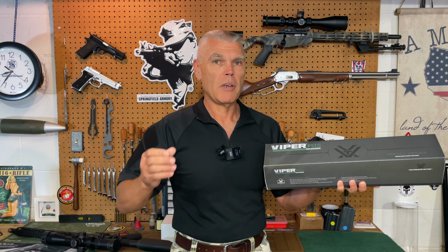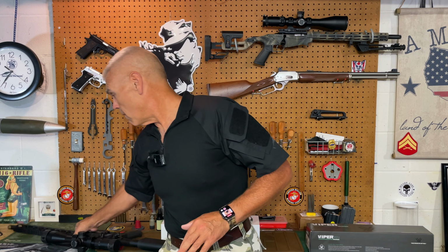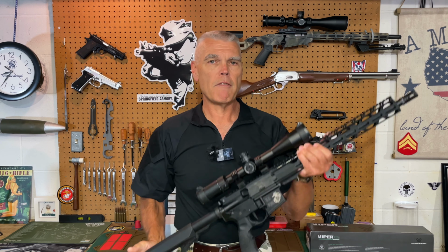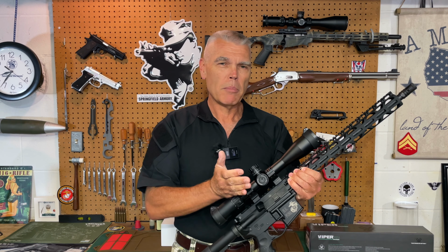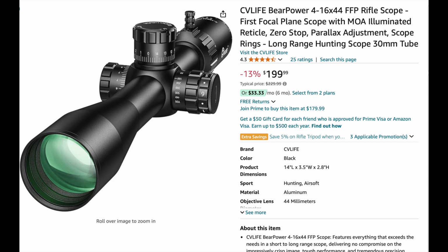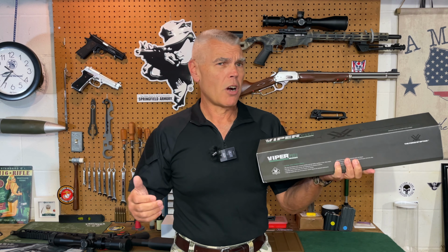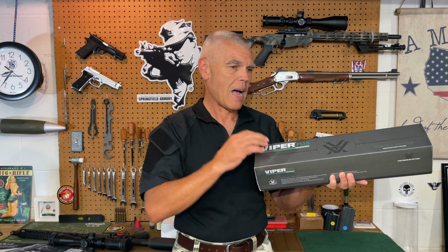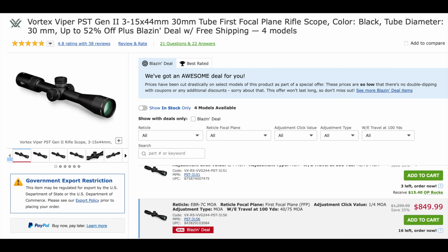But the place where these two optics vary considerably is in their price. The CVLIFE BearPower scope sells on Amazon for about $200, and the Vortex Viper PST2 has an MSRP of $1,300, although presently it's selling on the Optics Planet website for just shy of $900. They have it on sale.